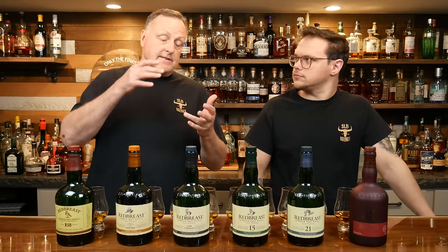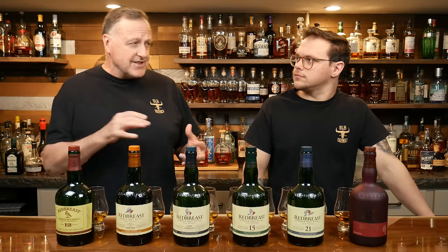All right. Well, let's get into it because we've got a couple to get through. So there's three things you need to know, Trent, about pot still Irish whiskey, and Redbreast in particular. It's actually distilled... Its mash bill is malted and unmalted barley. So when you talk scotch single malt, that's 100% malted barley. Where this is roughly 50-50, 50% unmalted, 50% malted.